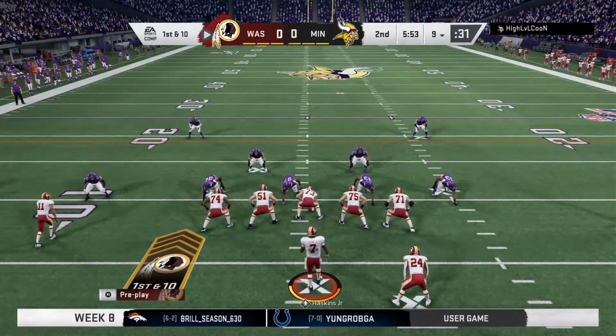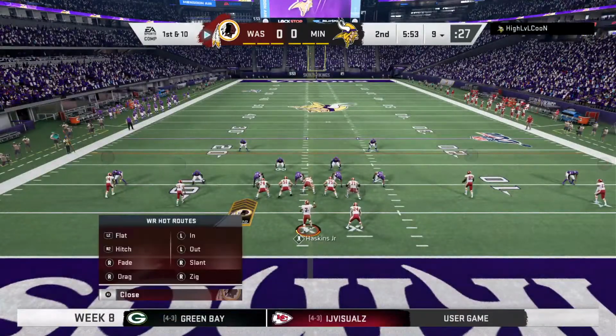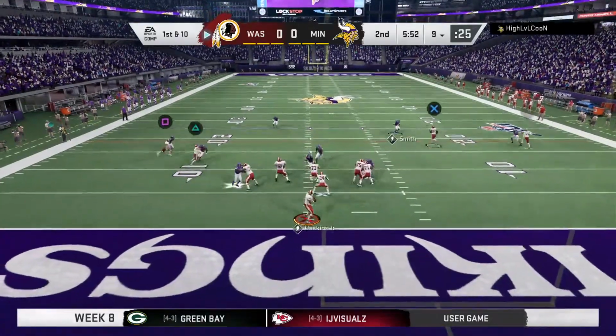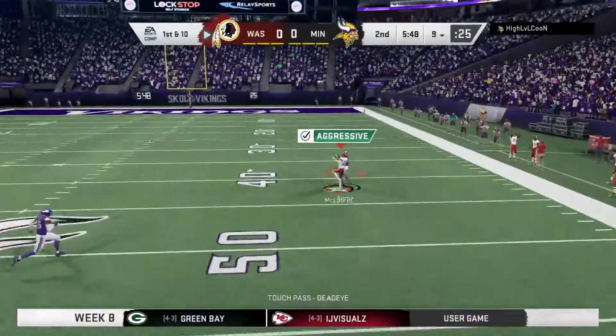Out there ready for this next drive, the Redskins offense. Last time out, they had that long 50-plus yard field goal that they missed. And I'm sure on their sideline they're thinking to themselves, okay, do we still want to try one if we're in that position again? And I would dare say that.